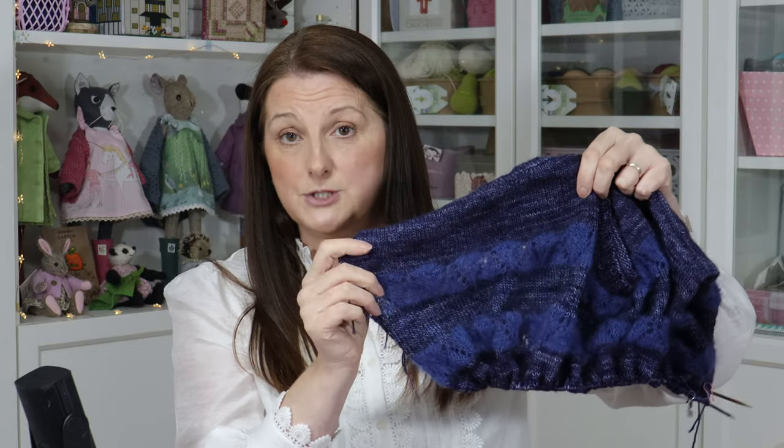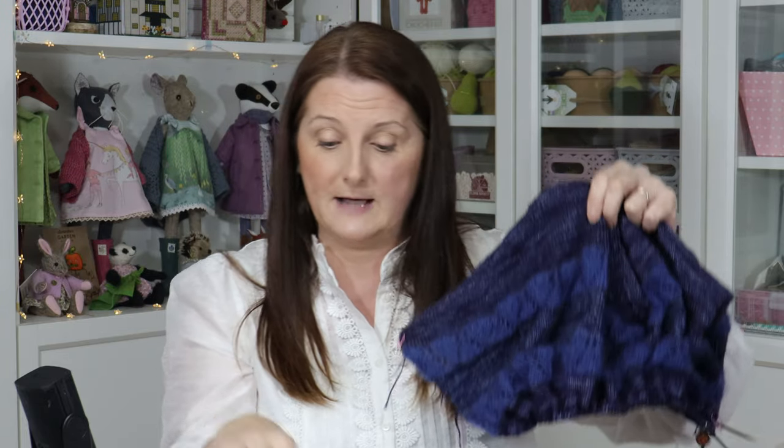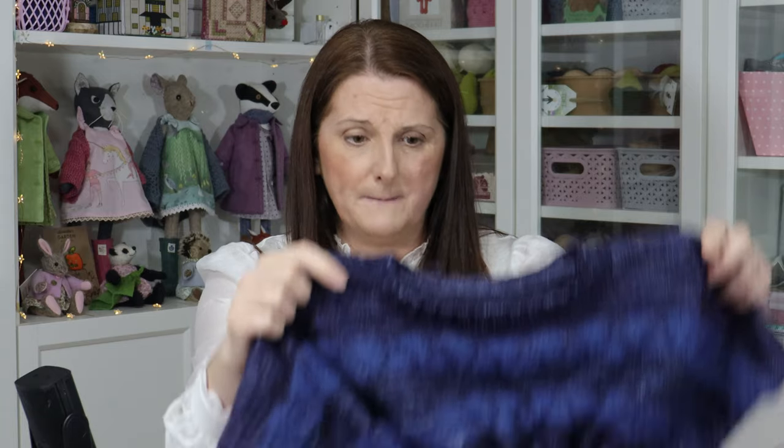This is the Madeline Tosh, and the lace portion, I've been knitting that in Drops Kid Silk. That's what I'm using for that. And the colourway is number 28 for the Kid Silk. But I just absolutely love it. Love it, love it, love it.